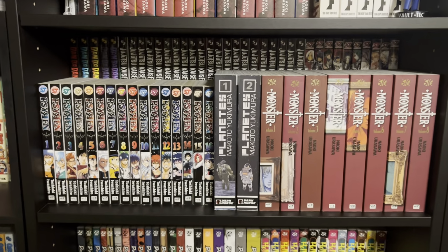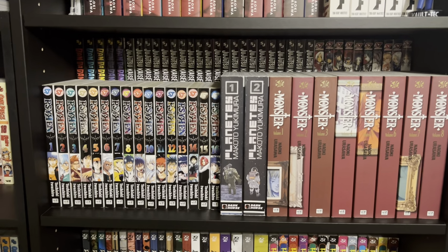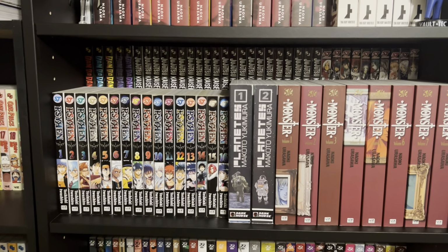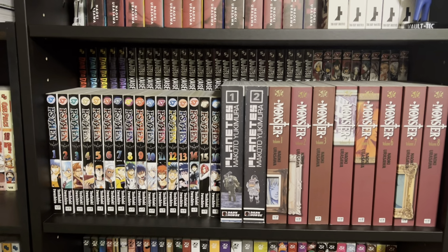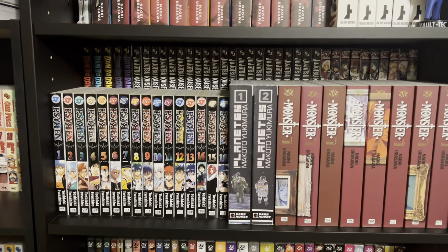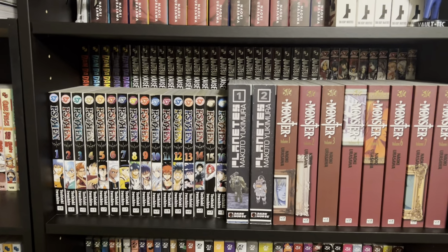So moving on to this shelf now, we have something that I'm really excited about, which is my Sirens 1 through 16 set. If you saw my video, you know about it, but basically it's a really rare out of print series, and I got a super good price on it, and they're all in really good condition. There's just a little bit of yellowing, but I'm super excited to get into this because I love Bleach, and I love the feel and vibe of this early 2000s shonen. So definitely something I'm really excited to get into pretty soon.